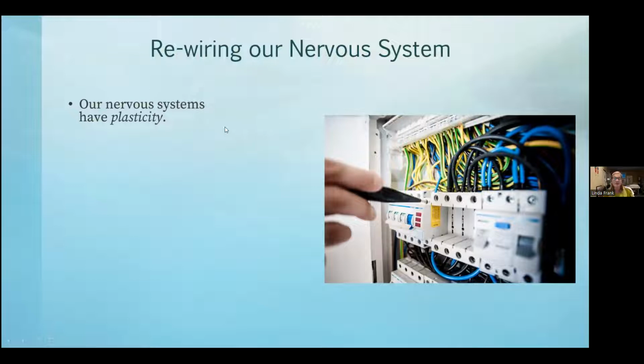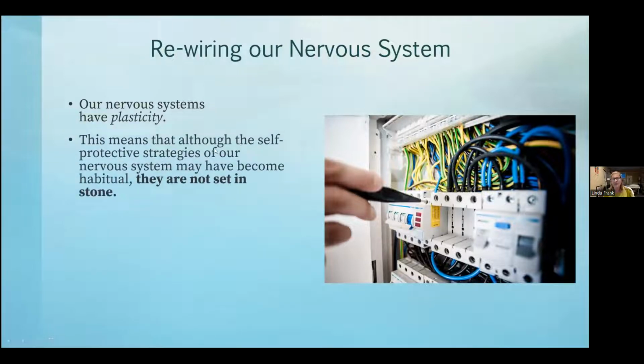Rewiring our nervous system. Our nervous systems have plasticity. This means that although the self-protective strategies of our nervous system may have become habitual, they are not set in stone. And when I came up with the title for this talk, the vagus nerve, a key to physical and mental health, we have several keys to physical and mental health.